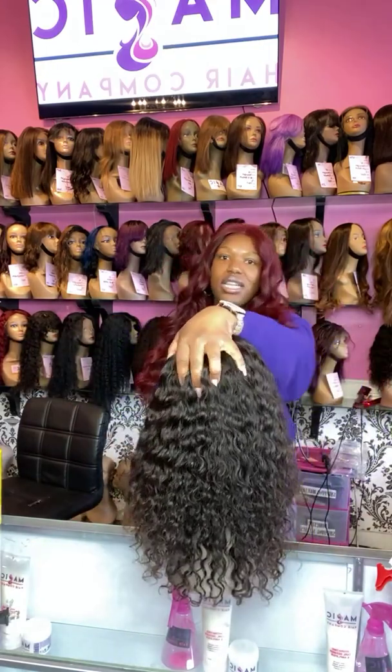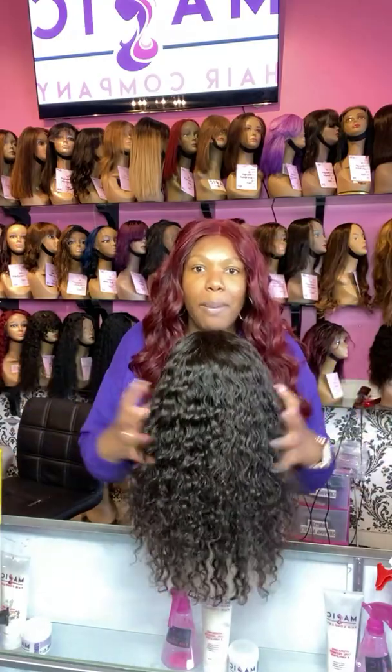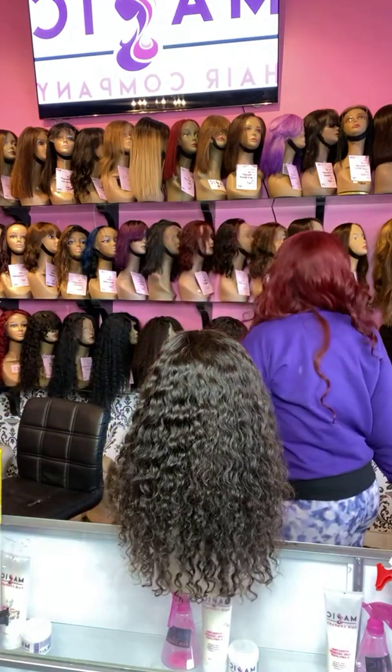This is a 16-inch front lace deep body wave. This is one of our most popular textures here. I don't remember what the wig number is. Let me see, because we have quite a few of these.